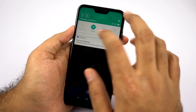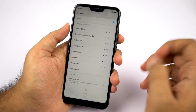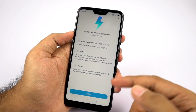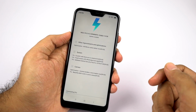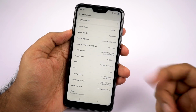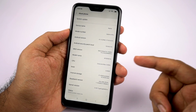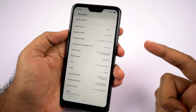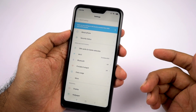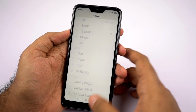Now let me just turn on the Wi-Fi and see if we got any new update. So guys, this phone has already got a new update for camera improvements and a new security patch. So let me just update that and come back to you in a few minutes. So guys, I've updated the phone and the phone is still running MIUI version 9.6.4 based on 8.1 and still has the July security patch. So I was expecting it to get a security patch, but even this is pretty fine.